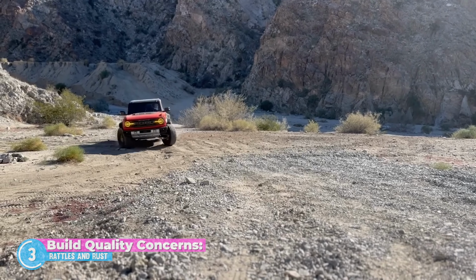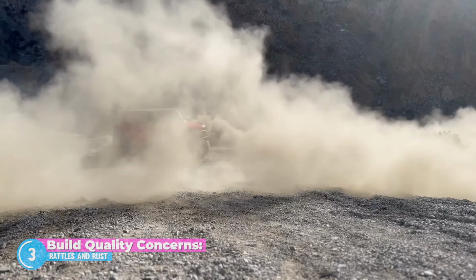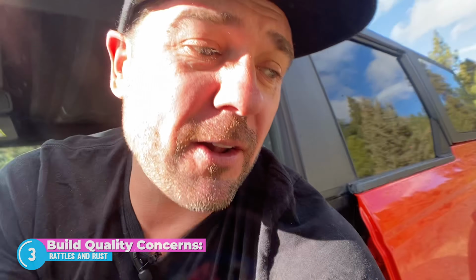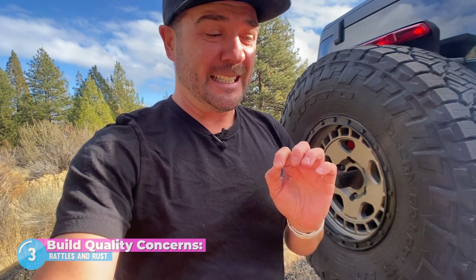I mean, it really doesn't have a top. And I know that doesn't really matter if you're using it for what you should be using it for, which is off-roading, but this thing spends 99.9% of the time on the road. It's essentially a pavement princess. And I've also heard that a lot of people are actually dealing with some rust issues on the frame, which luckily we don't have any yet, but that is something to be aware of when you buy a Bronco. Gotta watch out for that.